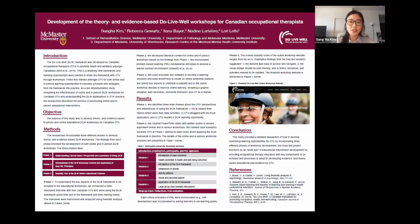As a result, in phase 1, we identified 3 main themes in occupational therapist perspectives and experience of applying the framework. The Deliver framework helped their clients reflect on their daily activities that could be related to their health and wellness. But occupational therapists were struggling with the application of the framework. So they wanted to learn more about how to apply the Deliver concepts in their practice.